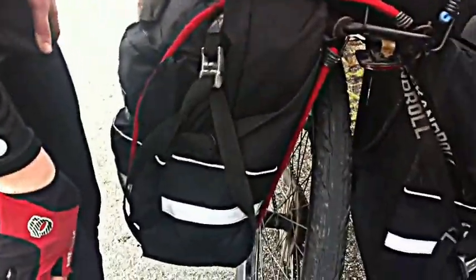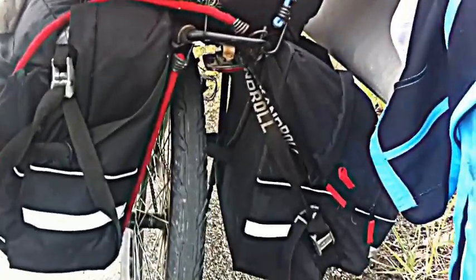Our nice cheap Canadian Tire saddlebags are going into the spokes and tearing themselves to pieces. You can also see that there's straps all over them because the zippers and stuff don't work and they fall off. This one literally fell off.